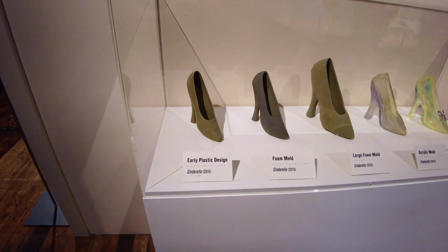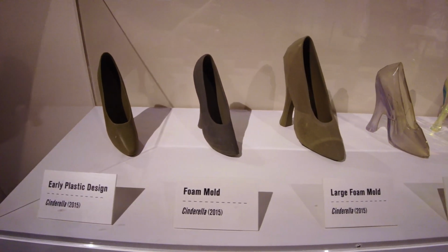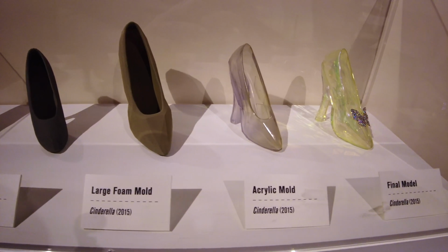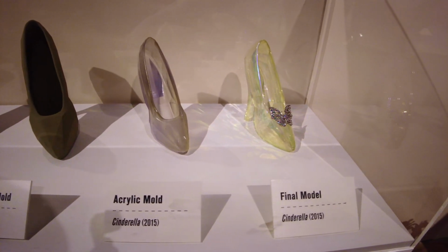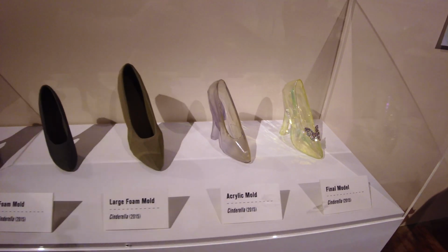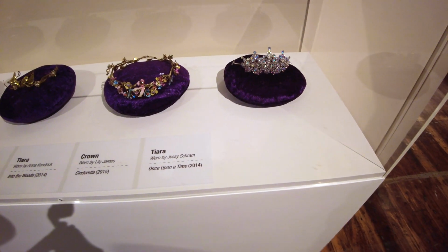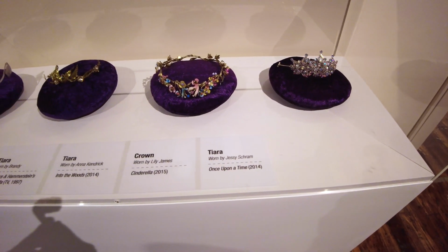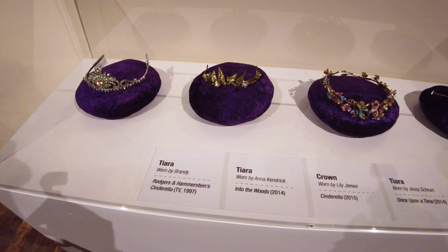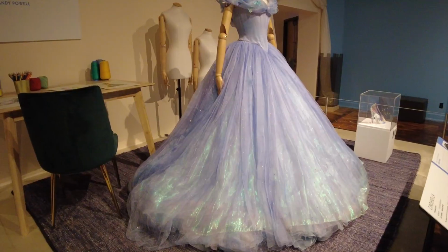Look at the display for the Cinderella gold glass slipper and the progression through time. This is incredible. That is unreal. Absolutely spectacular. They even have all of the tiaras worn. That's incredible. So beautiful. That's so cool.